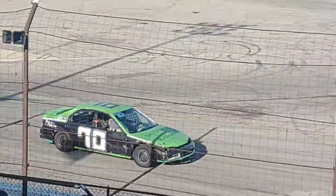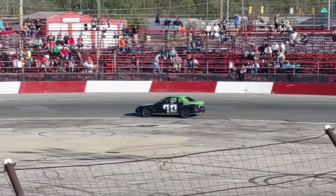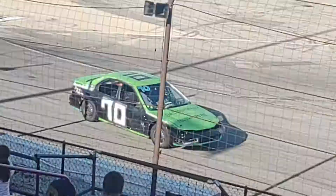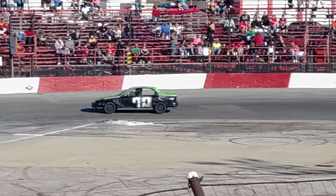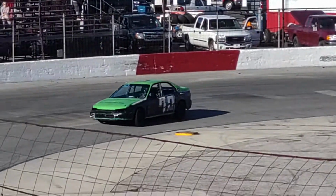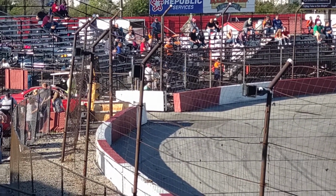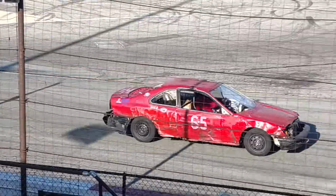Ethan George in the black and green, number 70. Fraser Carl, 116. This race car together. And he's in just barely at 1.6285, 16.285. Puts the Volvo, Brian King, on the bubble with a time of 16.840. Brian King currently the 16th fast qualifier with a 16.840.